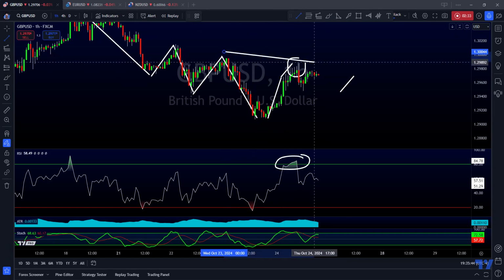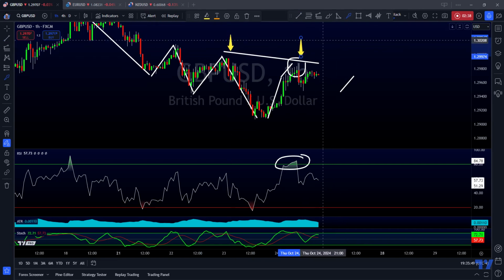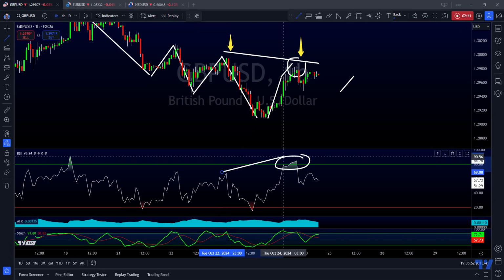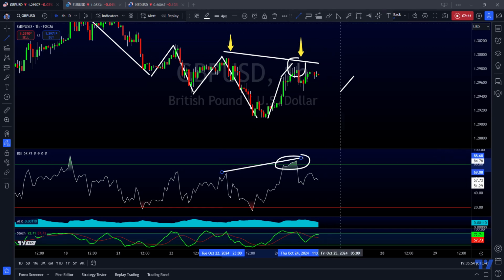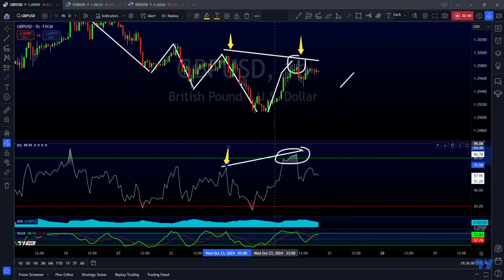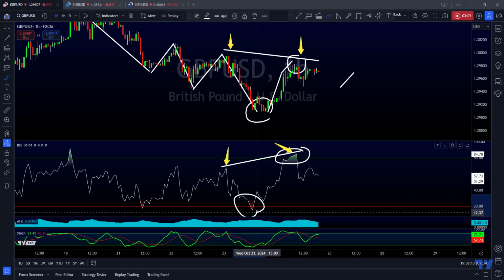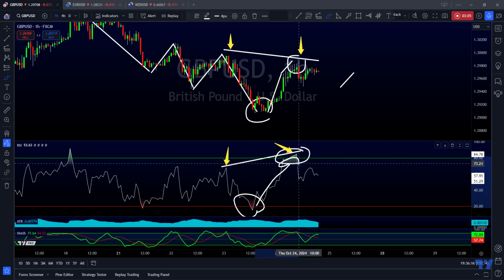But essentially, we have lower highs on our price chart, high number one, high number two. However, we have higher highs on our indicator, high number one and high number two. That's something I like to use in trend continuation opportunities. Third, we get an RSI swap. This basically means that our RSI, from our extension ending to our pullback, went directly from an oversold to an overbought condition.